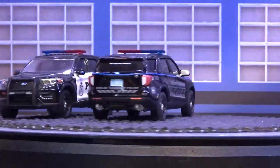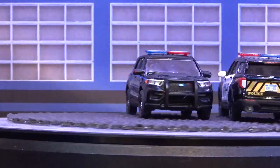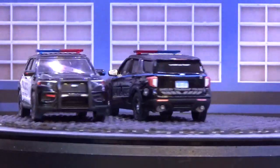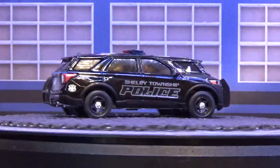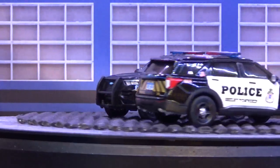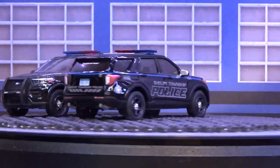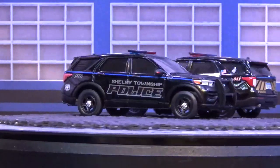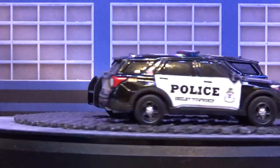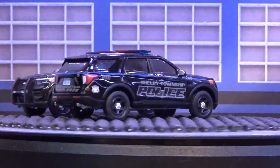That's the previous design that they had. The all-black version is their newest design. The previous design is a black and white unit with the police font on the white part of the doors, saying Shelby Township. It has a chevron in the back with yellow on a white stripe going across the back. Not bad at all. That's Shelby Township in the state of Michigan, with their police department's new graphics package in black.